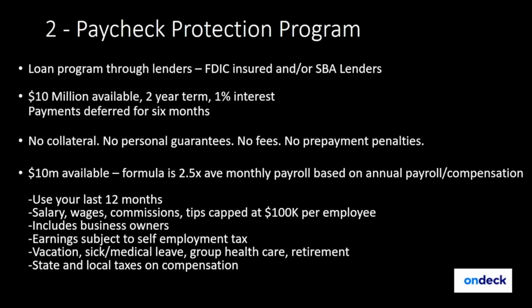If you're a business owner, your payroll gets included as well. If you say to me, hey, Gene, I don't take payroll, I have a partnership or an S corporation, I just take a distribution or money out of the business, that's okay too. You need to go back to last year's tax return and find out how much of your income was subject to self-employment tax. That income is the number you would use when calculating your payroll for purposes of this loan.